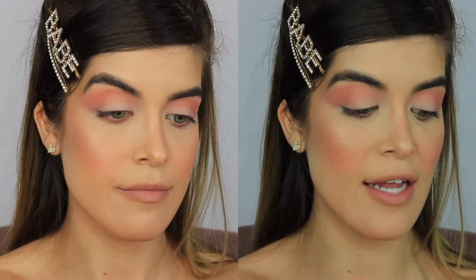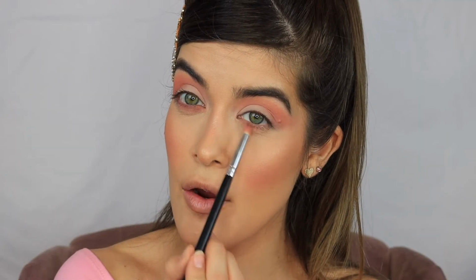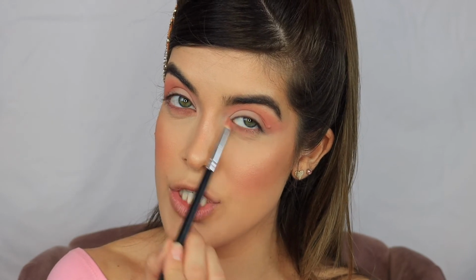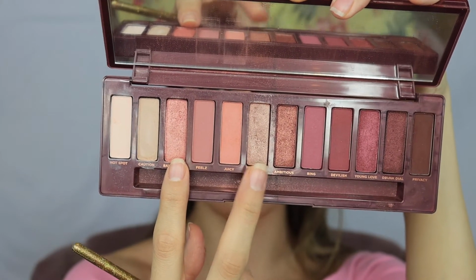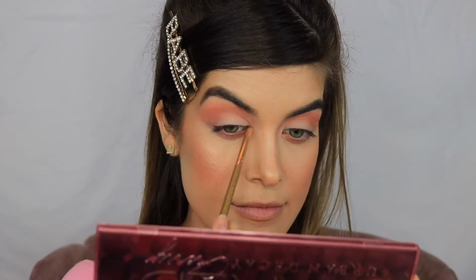I'm gonna take the Crown C515 brush and dip back into that peachy pinky shade to put in the lower lash line. Focusing it mainly on the inner corner of the lower lash line because on the outer corner we're gonna apply a different shade. I'm gonna mix these two shades that have a little shimmer. This one is more of a pinky shimmer and this one's more of a white champagne gold shimmer. And we're putting it right in the inner corner, kind of like a highlight.